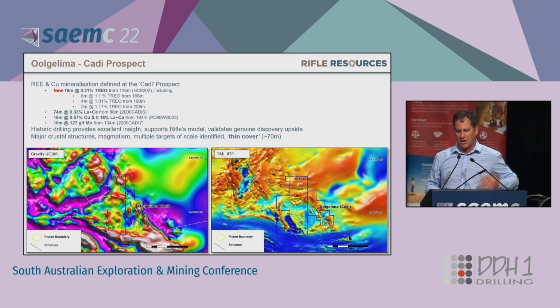I'll talk about our implication of a carbonatite model moving forward in the presentation, but it really does validate that this project has genuine discovery upside. We've got major crustal structures running through the area, we've got magmatism, we've got multiple targets of scale that have been identified, and really importantly for myself, we're sitting under thin cover. We've only got about 70 metres of cover, so that's quite different to a number of the other areas and prospects on the Stewart Shelf.